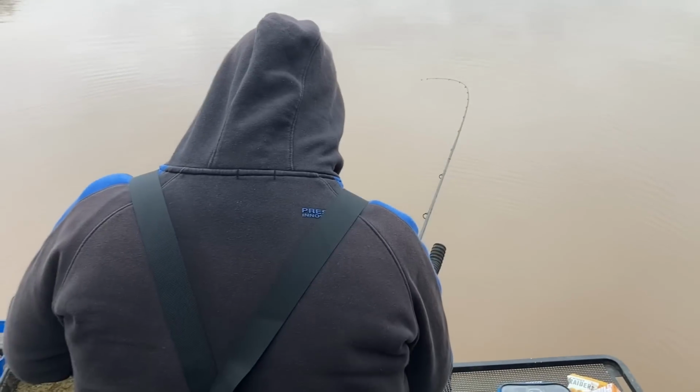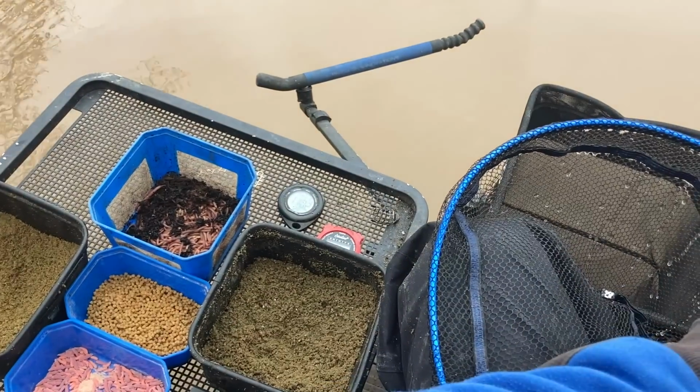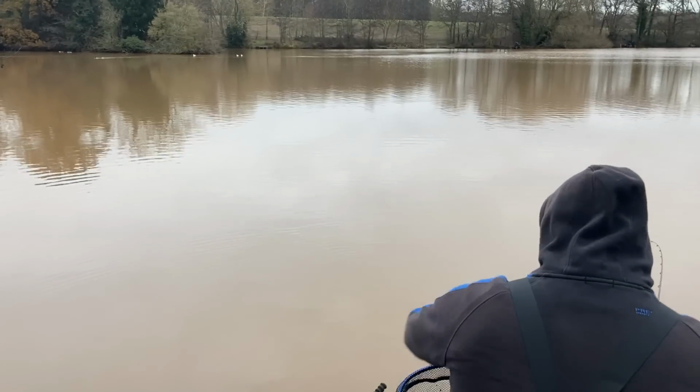Hopefully. Missed a bite before. Did you? You had a bite before. A little tiny bite, wound in, the bait was done. Sat here crying. I've got him second time round, haven't I? God, he's had it as well. Right. Hopefully, a few more of those, please.